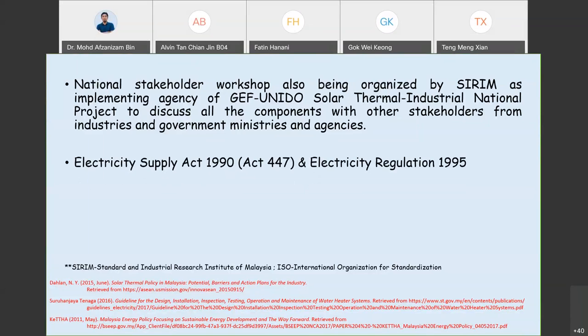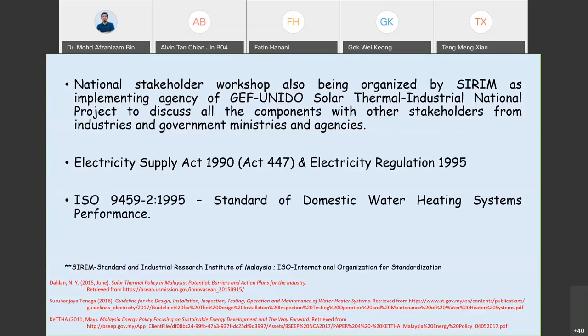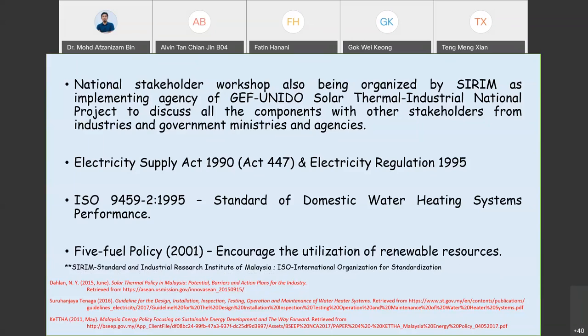Other than that, anytime we install something electrical or an electric instrument, we have to follow the Electricity Supply Act 1990 and also the Electricity Regulations 1995. Even when installing a solar heater, we also have to follow the rules because we use some minor electricity. And for ISO 9459-2:1995, this is a standard for domestic water heating system performance, which means that when you use a domestic water heating system, you have to fulfill the performance required in this ISO. And the last one is the 5G policy, which we have all been through, which encourages the utilization of renewable sources.